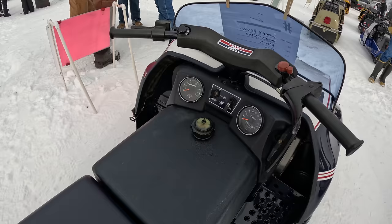That's kind of weird. So these are both Arctic Cat Panthers, 1973, but the rear lighting is totally different on them. Those two Panthers have the same rear end, but this one is different. Very interesting.